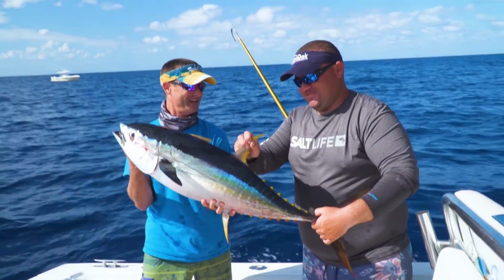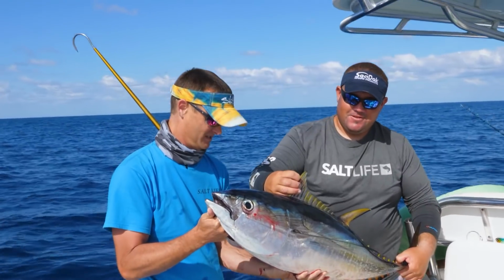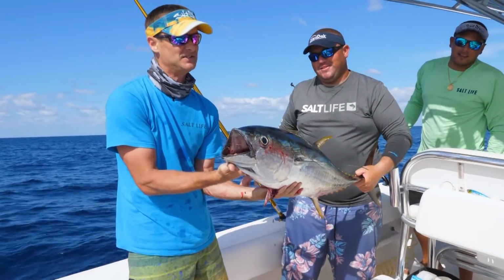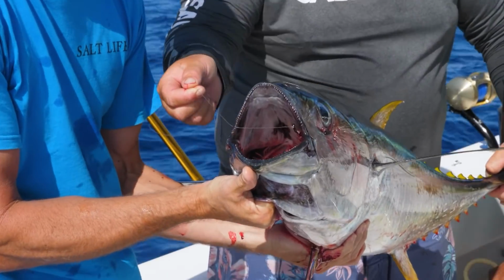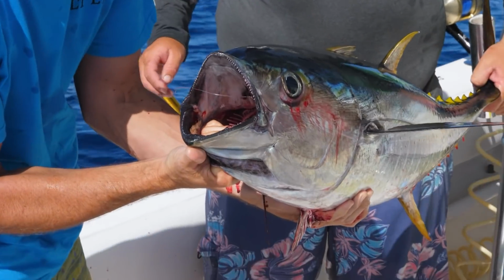Whoa, dude, what a fish. We got one of them in, huh? Took a while, but we got him. Not a huge one, but he's got some fight in him. If you guys see, this is why we use that high seas fluorocarbon leader. Take a good look in his mouth there. You see those super sharp teeth? That line's rubbing all up and down on it, and that right there could easily cut you off.